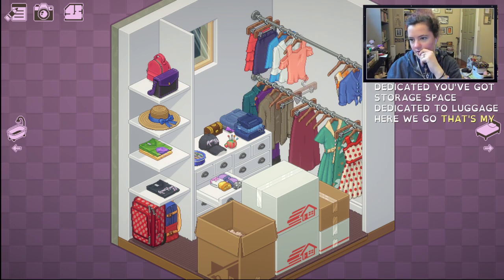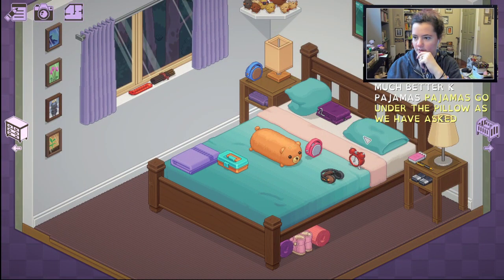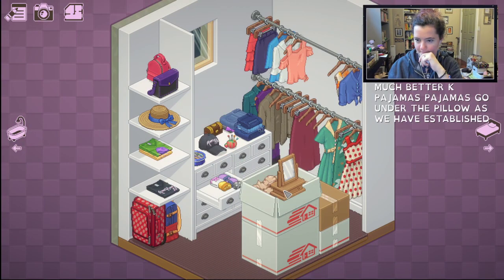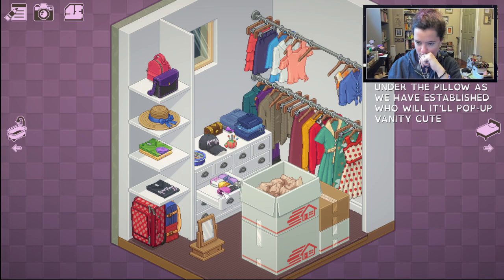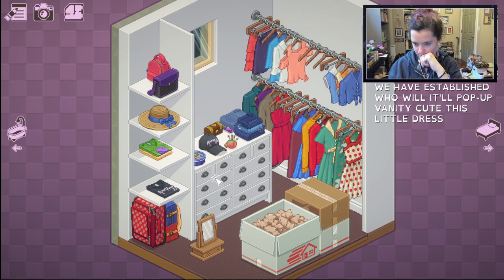Here we go. That's much better. Okay, pajamas. Pajamas go under the pillow, as we have established. Ooh, a little pop-up vanity. Cute. Little dress. Okay, that's the bra drawer full.